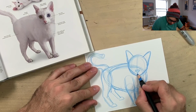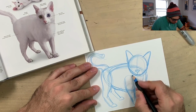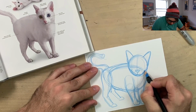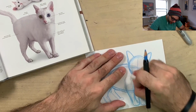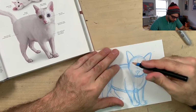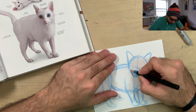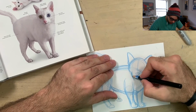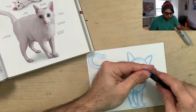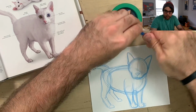And then straight down, and here is our little cat mouth. And I'm defining the chin. There's a lot of lines here, so I'm going to erase some of those lines so I can see what I'm doing a little better. So here we go. Defining the chin. Same thing here. Ooh, I already have to sharpen my pencil again. Wow, we're drawing a lot.